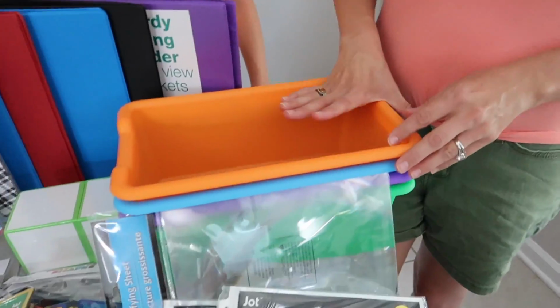Each kid gets one where we put supplies in it, and it's not going to be on the dining table. I have a place. So we're going to put it out every day, just like school. How many days is that going to last? I count 10. 10, okay.